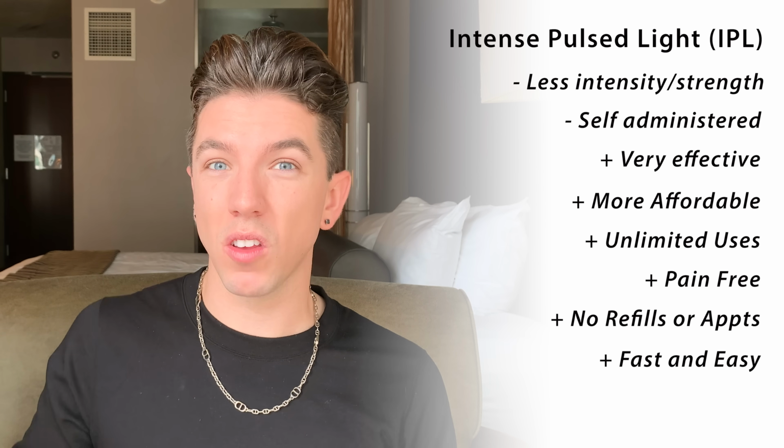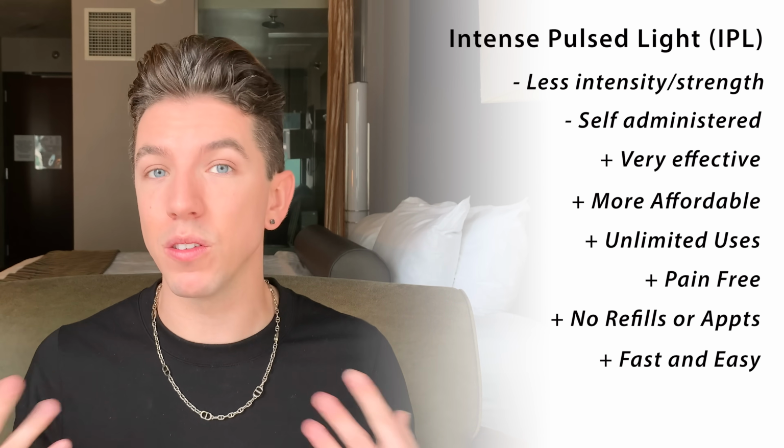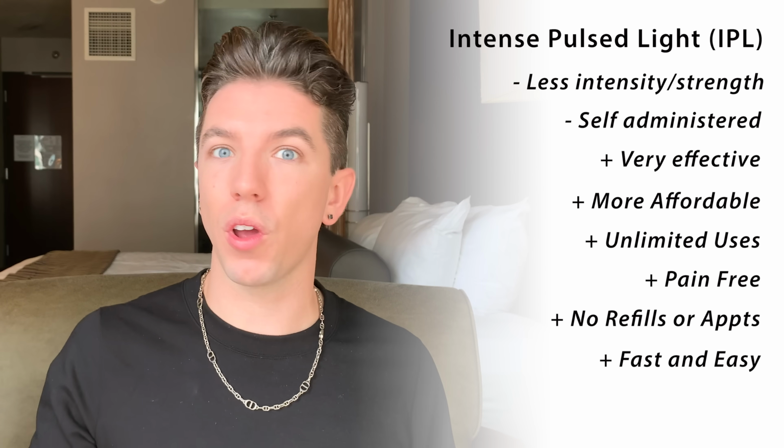Whereas my appointments in a salon would take an hour and a half up to 2 hours because of how painful it was and how slowly they had to go, I can do it in less than 30 minutes in the comfort of my home or on the go. And so for all of those reasons, I would say that IPL hair removal devices are definitely better in the long run, and my personal favorite way so far of treating my hair growth.